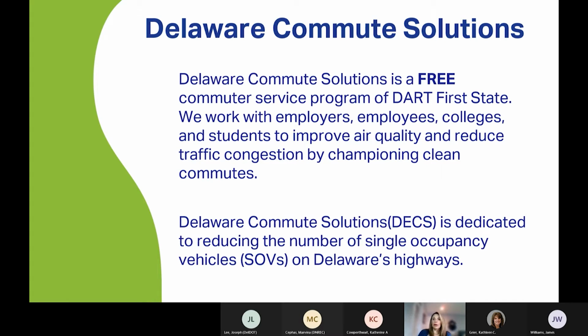We work with employers, employees, colleges, higher education institutes, community resources throughout Delaware, and students to improve the air quality and reduce traffic congestion. And we do this by encouraging all modes of clean commuting. And just a reminder, Delaware Commute Solutions is free, and anybody who lives, works, or goes to school in Delaware can register for the program. We are dedicated to reducing the number of single occupancy vehicles on Delaware's highways, and by doing this, we are improving the air quality and we are reducing traffic, but also helping with transportation to get to work and to school. Next slide, please.